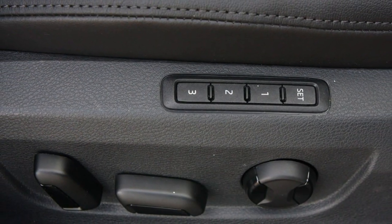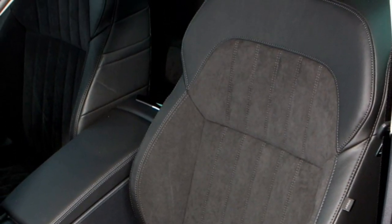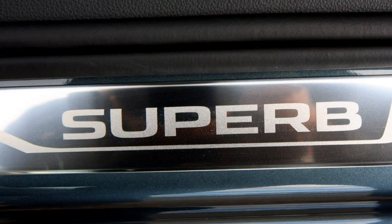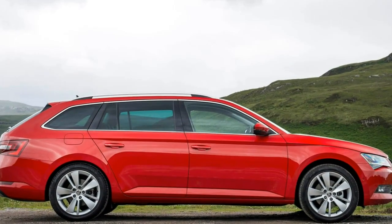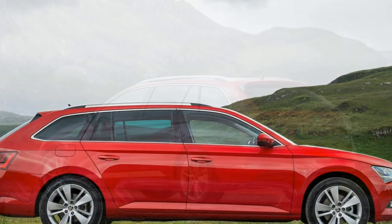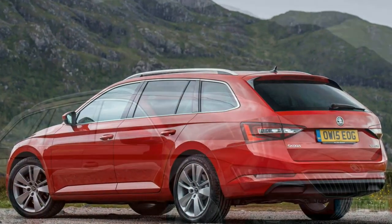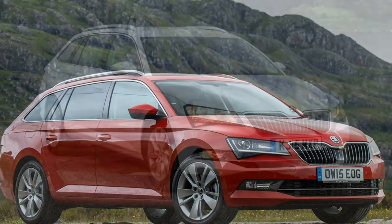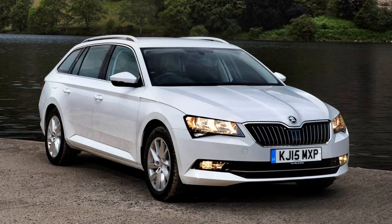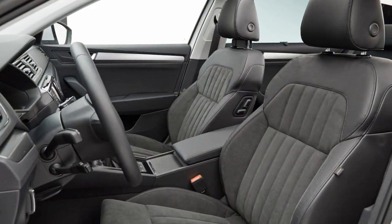That front-wheel drive manual 148 bhp Superb estate posts claims of 68.9 miles per gallon and 109 g/km of CO2. Opt for the DSG and the numbers change to 61.4 miles per gallon and 121 g/km, and as you move to the 4x4, it claims precisely the same fuel efficiency but 120 g/km of CO2.